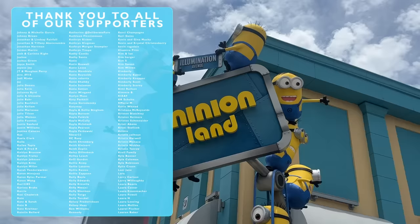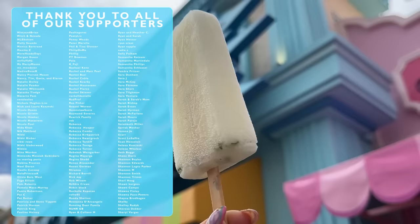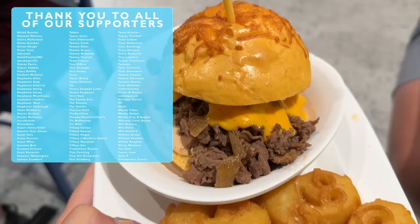I loved Minion's Land. I thought it was great. And personally, I can't wait to try more flavors of popsicle and some more of their sweet treats, which is odd for me. Normally not a sweet guy. I'm excited to eat more Minion's tots in the future.